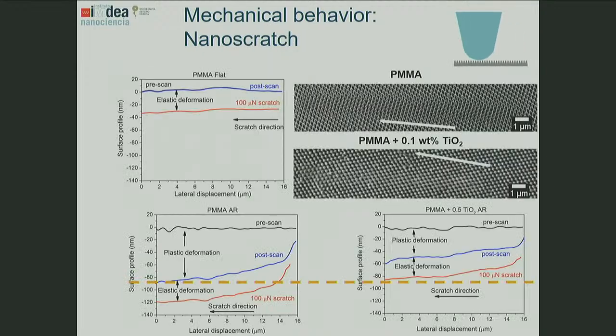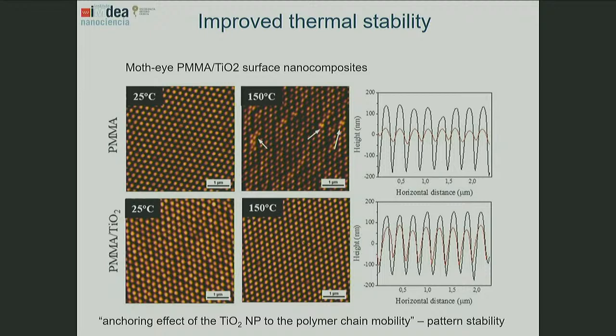The same happens with nano scratch. Scratch is applying a force parallel to the surface. When it's reinforced, the plastic deformation of those little nanocones that you see here, which forms when you apply the force, is reduced when we have titanium. Anyway, these are some details on the film. As with most nanocomposites, the thermal stability is improved. That means the temperatures that these nanocones can stand are higher when doped with the nanoparticles. You see here SEM images of these nanocones after they've been heated up. The material with nanoparticles is stable at higher temperatures, up to 150 degrees, which is quite good. So this is the test.